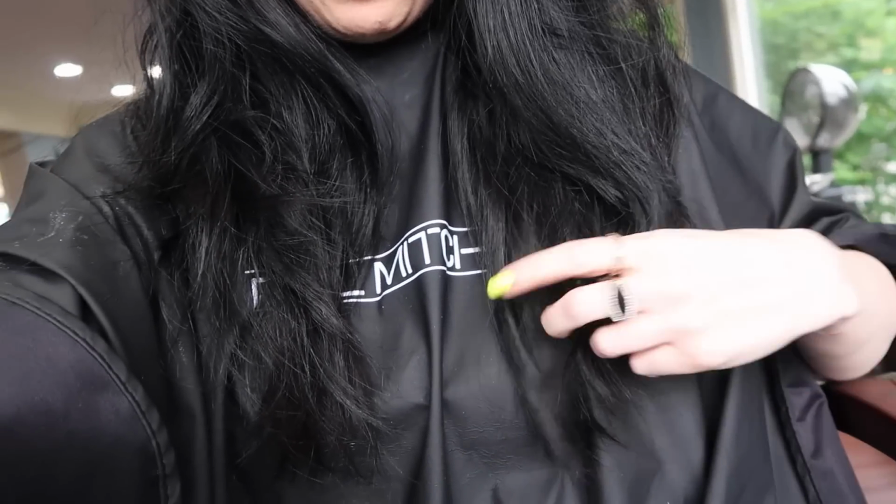So I'm back at Christine's. We just took out all the extensions, which took like 10 minutes, so quick. And I feel like my hair feels way thicker now, my natural hair, since I've been off that medication, so that's exciting. And here's the length. It's kind of hard to see against the black, but.